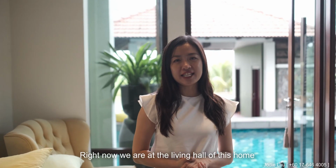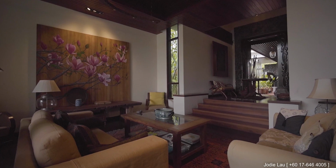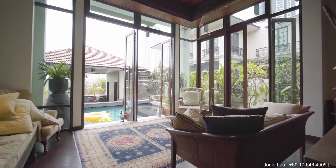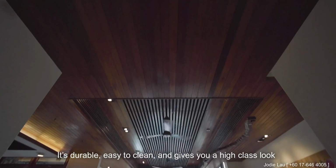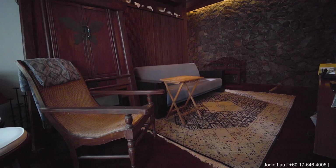Right now we are at the living hall of this home facing the swimming pool. What I love about this stunning home is the solid wood flooring. This solid wood flooring is Belian wood. It's durable, easy to clean and gives you a high class look.